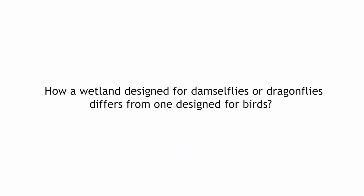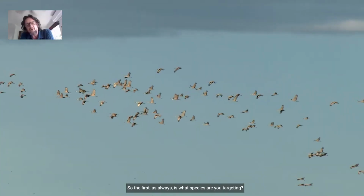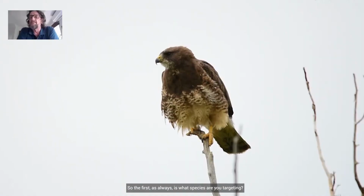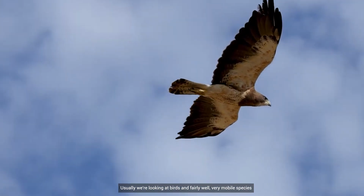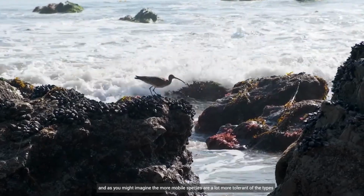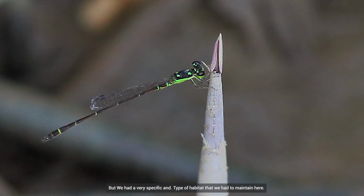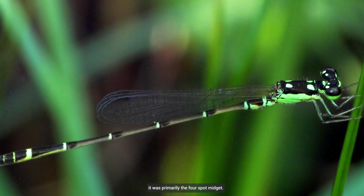How does a wetland designed for damselflies or dragonflies differ from one designed for birds? There's three key things. So the first, as always, is what species are you targeting? Usually we're looking at birds and fairly very mobile species. And as you might imagine, the more mobile species are a lot more tolerant of the types and the quality of the habitat that they're happy with. We had a very specific type of habitat that we had to maintain here. It was primarily the four-spot midget.